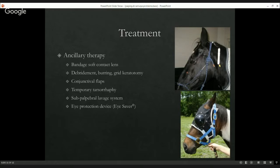The word temporary tarsorrhaphy means closing the eyes with suture for a temporary amount of time to allow the eye to heal much faster. You can see a picture on the very top. Seems like there's a tube running in on top of the eye. That's called an SPL, or subpalpebral lavage system. That allows us to put medication directly into the eye through a syringe and a needle with a port, as a lot of these horses can get really refractory to medications. So it makes it way easier for you and way more successful for your horse.